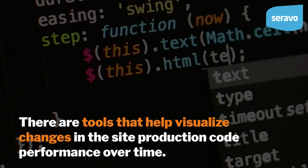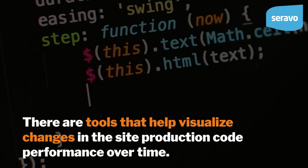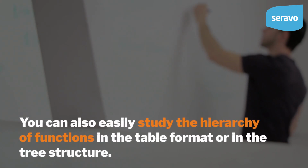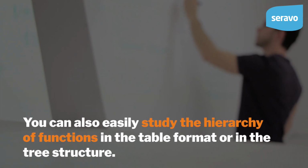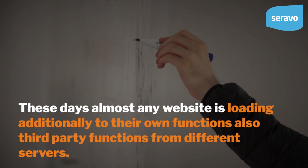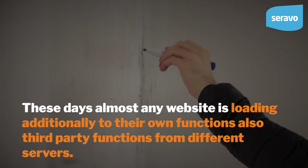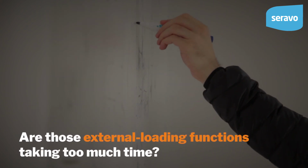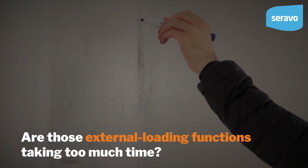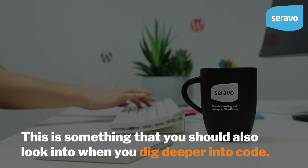There are tools that help visualize changes in the site production code performance over time. You can also easily study the hierarchy of functions in the table format or in the tree structure. These days, almost any website is loading, additionally to their own functions, also third-party functions from different servers. Are those external loading functions taking too much time? This is something that you should look into when you dig deeper into code.